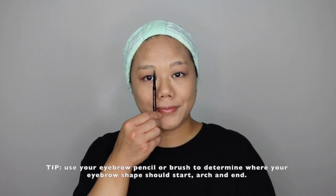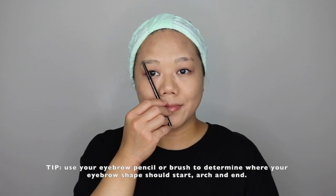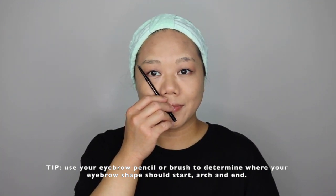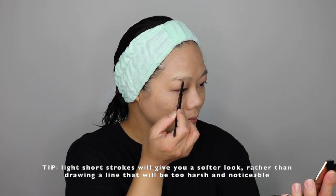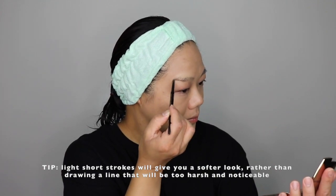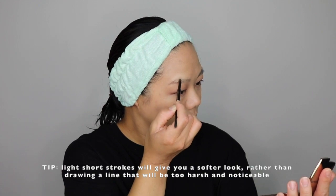Use your eyebrow pencil as a tool to create your brow shape. I'm using the Anastasia Beverly Hills Brow Wiz in dark brown. I start in the outer corners of my brows by using small strokes to draw in the shape, and then I fill it in. I use the same technique, working my way to the middle of the brows, and then working my way towards the front.